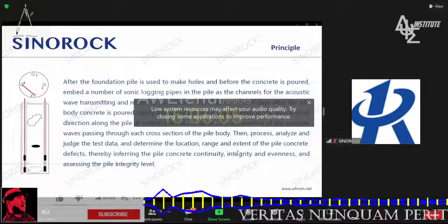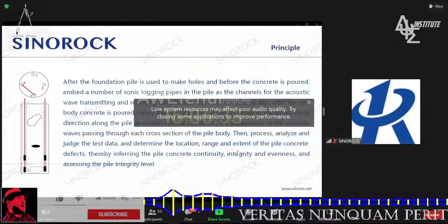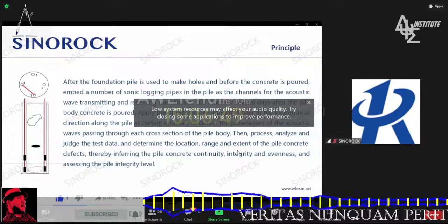After the foundation piles are formed into holes, before pouring concrete, we will pre-embed several acoustic tubes in the piles as channels for the acoustic wave transmitting and receiving transducers. The number of embedded acoustic tubes has certain requirements in the criterion. When the concrete of the pile body has been poured for several days, the testing is started using the CSL device along the longitudinal axis of the pile at a certain interval, point by point, to detect some acoustic parameters of each cross profile of the pile body through which the sonic wave passes.